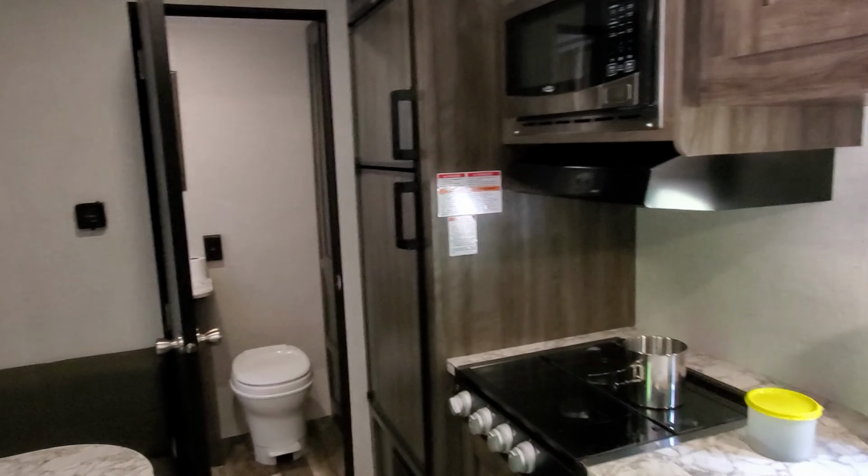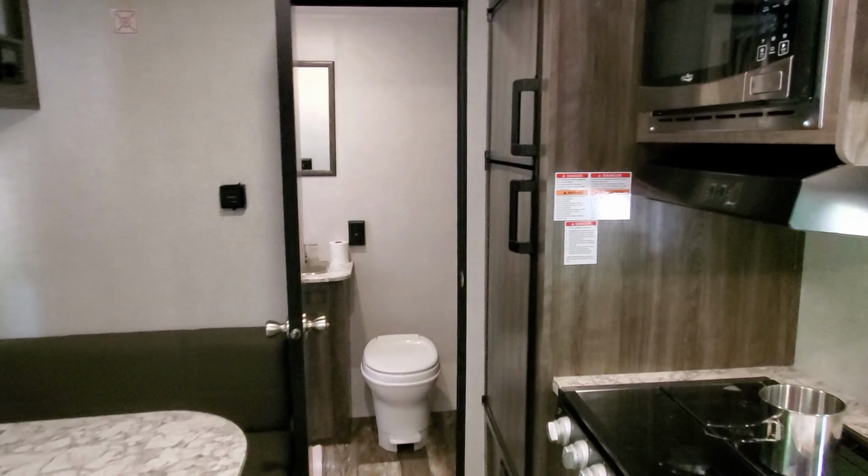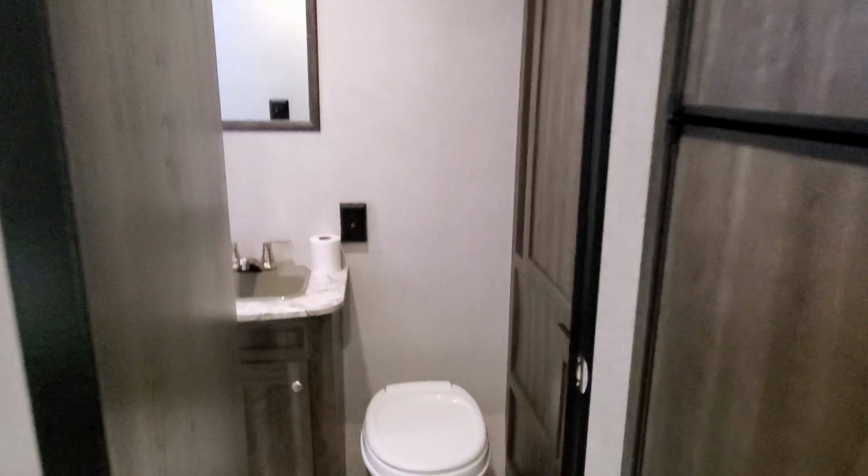and you're gonna see the bathroom is right at the end there. Let's go ahead in there and we'll take a look. It's a regular commode, vanity, and shower that came with a shower curtain, and so that's great.